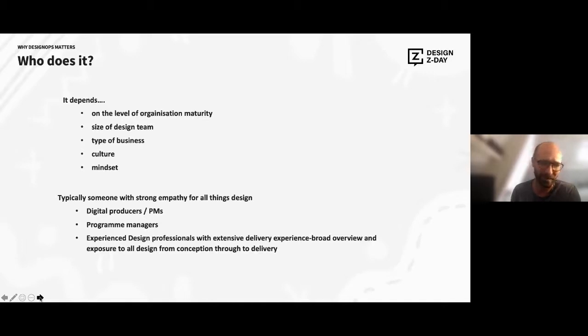Also, looking at the types of people that might be involved in this, it doesn't necessarily have to be designers. It can definitely be experienced design professionals, people who have a background in design and are interested in the inner workings of a design team and an organization and how that works with the larger business. But it doesn't have to be that type of person. Some designers aren't interested in that. It can also be people who have those skill sets from other areas like digital producers, project managers, program managers, that kind of thing.